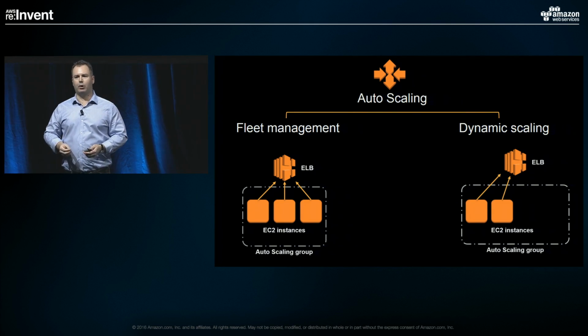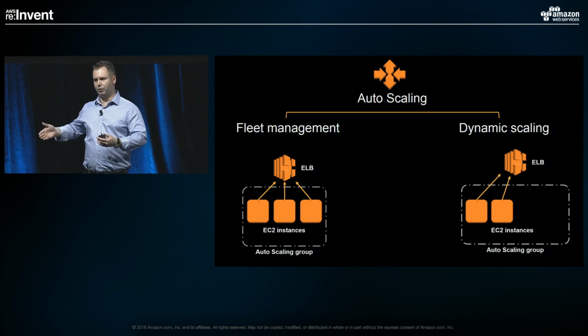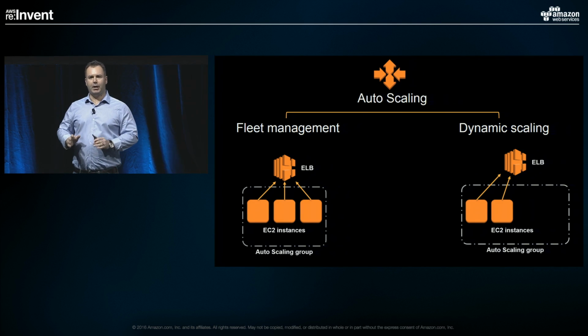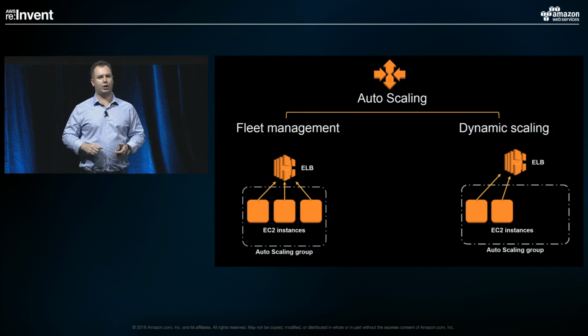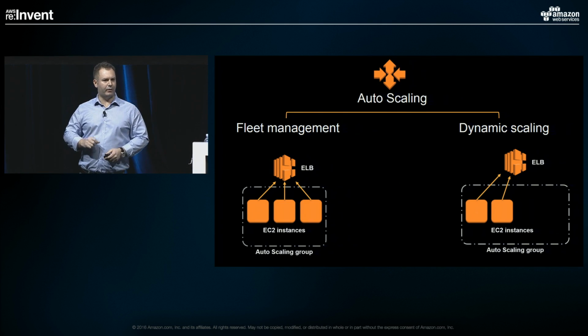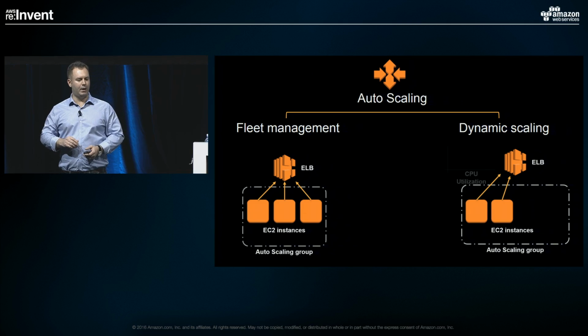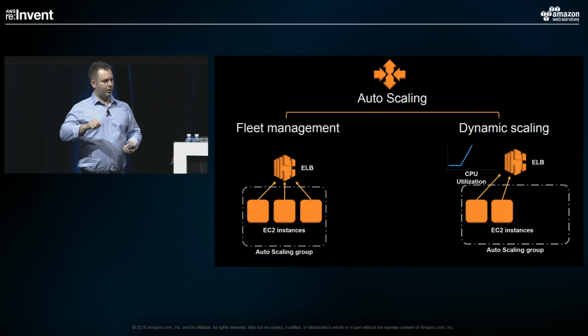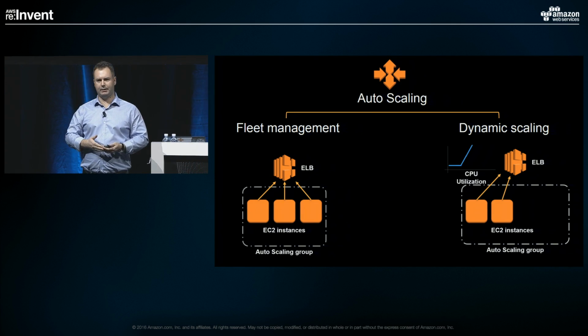Now, the second category of use cases as you progress on your autoscaling adoption journey is dynamic scaling. The idea here is that autoscaling enables you to respond to dynamic changes in the load that's being placed on your application. In this example, I've got my 2 instances in the autoscaling group, and we're looking at CPU utilization as a metric indicating load on the app. We were okay for a little while, but the CPU utilization spiked up.